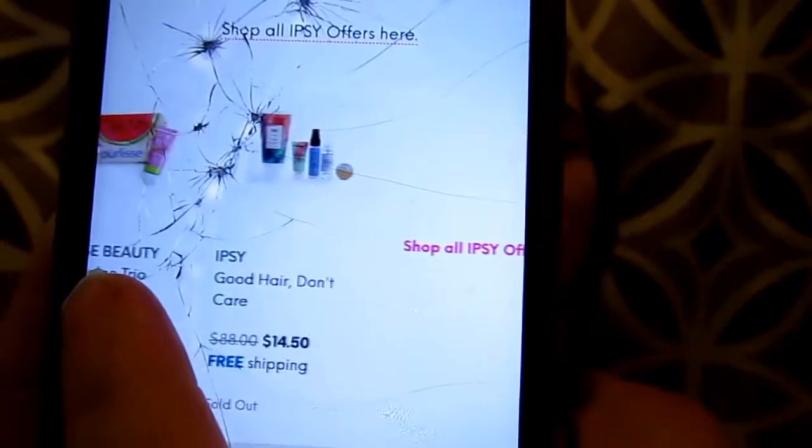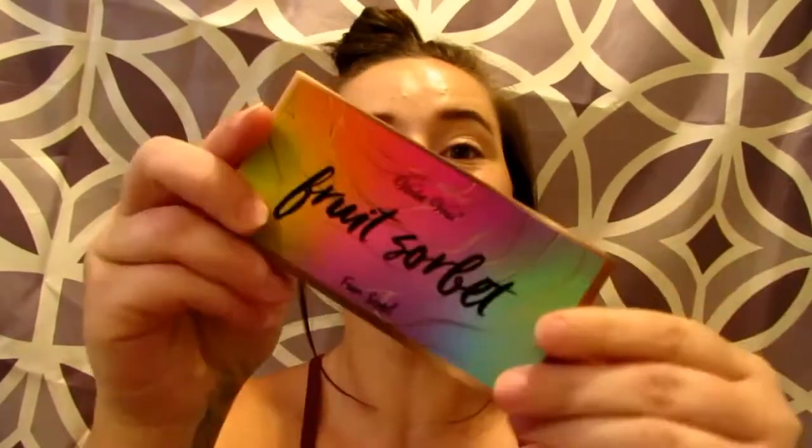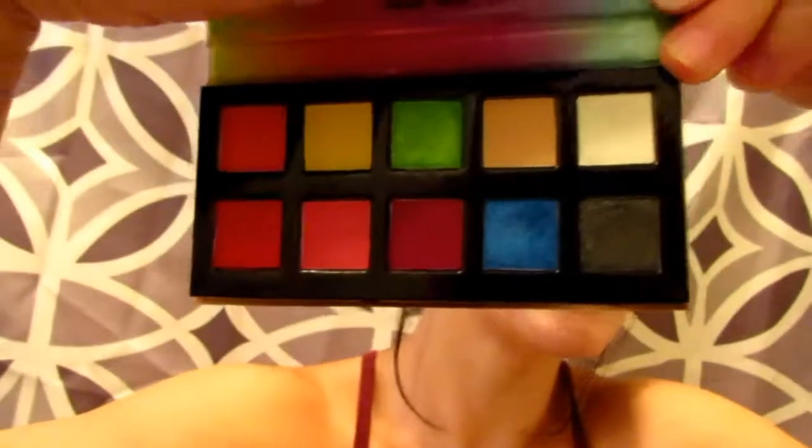And look at these Viseart palettes. These are two Viseart Theory palette duos for $30. And I got this and I thought I was going to be filming it in time for it to still be on the website. It is not. But for $15, I got the Violet Voss Fun Sized Fruit Sorbet Eyeshadow Palette. And look how cute it is. And look at these colors. It has a little mirror. Look at those colors.